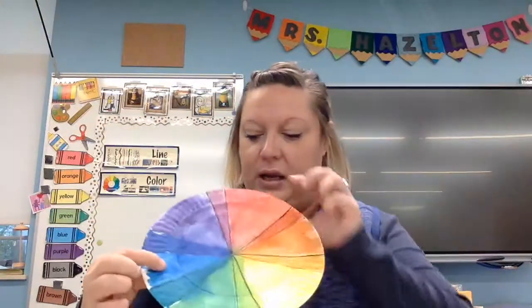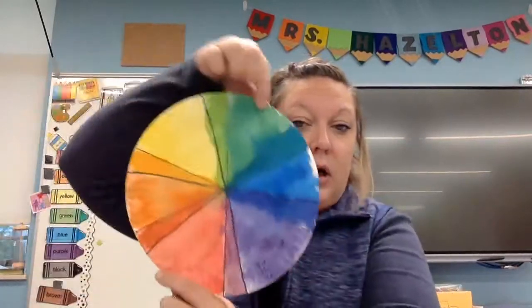And when they mix together, they make the secondary colors, which are the ones in between. So red and yellow make what? Orange. That's right. Red and blue will make purple. And blue and yellow will make green. Well, now we're going to learn something new about the color wheel in second grade, that it can actually give off temperature. All right, so we're going to watch a short video, and then I'll show you what we're doing for our art assignment. All right, watch.